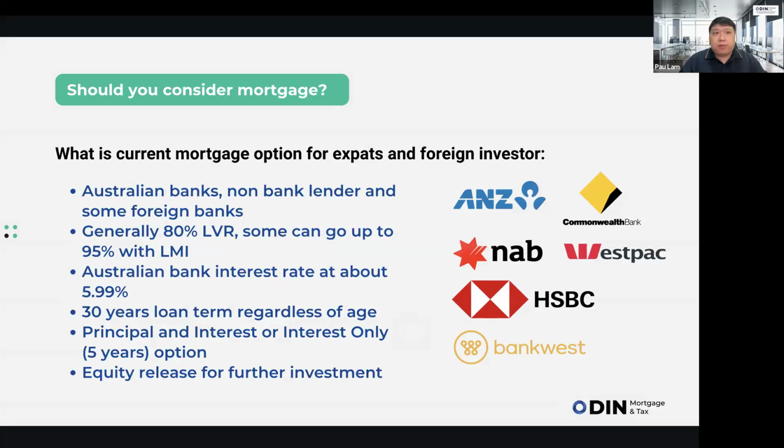Okay, so to begin with, the first thing everyone has been asking coming to Odin is: did they get a mortgage? What is the benefit of having a mortgage and potentially paying a high interest rate to the bank, and why are people still using a mortgage when it comes to buying Australian properties?